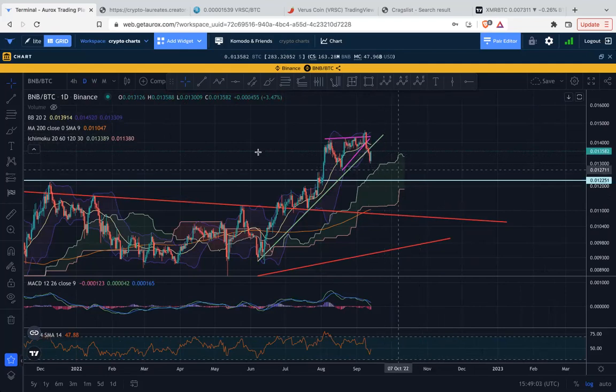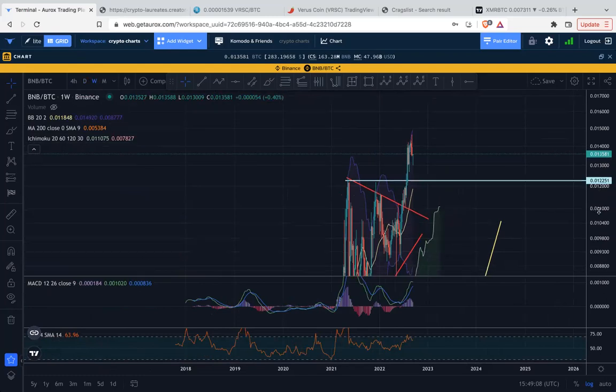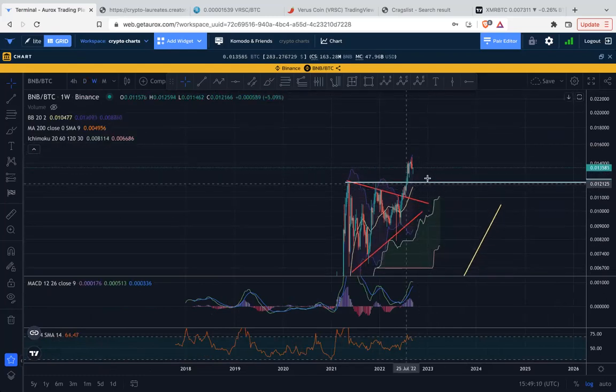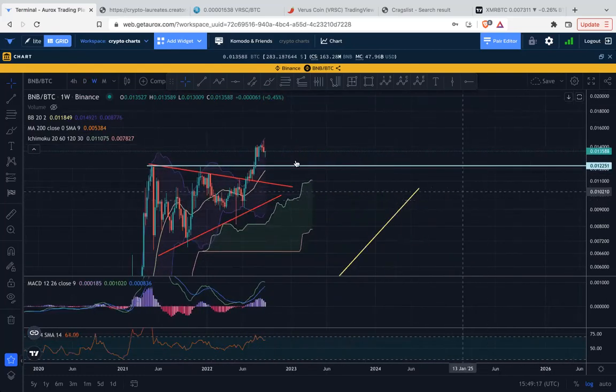you need this Ichimoku cloud to hold you. And on the weekly, that looks like needing that previous all-time high level to hold you, but you're in thin air up here. You've got this Ichimoku cloud here. So BNB does have the possibility to hold its levels and go higher.